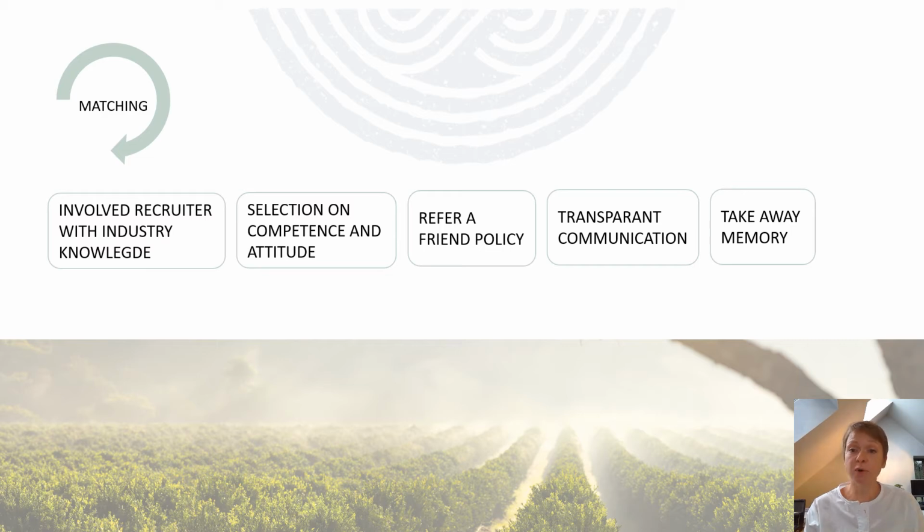But the most important pillar in successful matching process is clear communication. I advise companies to not only talk about the job on offer and the financial package that comes with this job, but also talk about career opportunities and, for example, your policy with regards to continuous education.